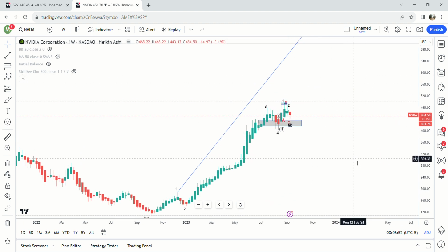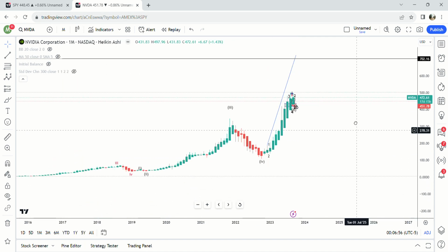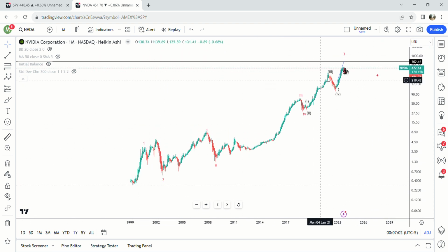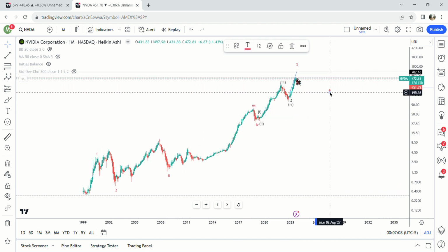So I really don't care which one happens. We could be finished with this overall third wave. Going back to the log chart, so 1, 2, 3. And if that means we're starting the fourth wave, this could chop around for a while and then slowly make its way down. It doesn't mean that there's not more upside here in the next couple of years, but it would mean there'd probably be a short-term top.